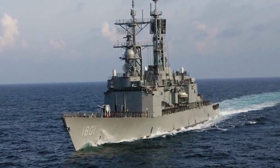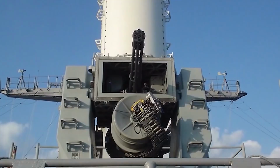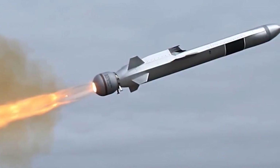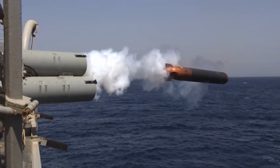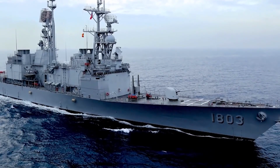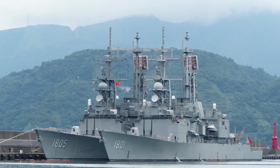The arsenal implemented in KID destroyers consists mainly of 2 127 mm guns, surface-to-air and anti-ship long-range missiles. The destroyer is capable of handling 2 helicopters and can reach a top speed of 33 knots.